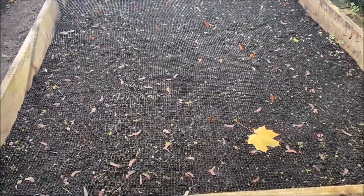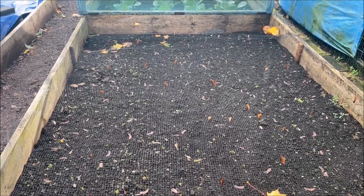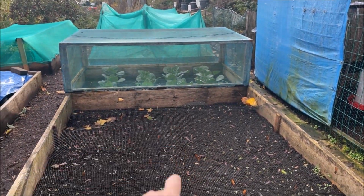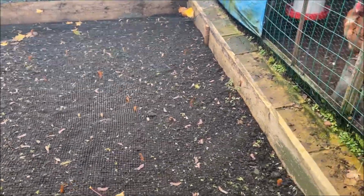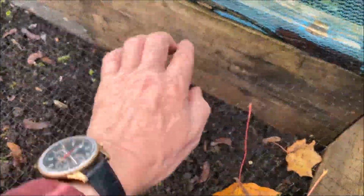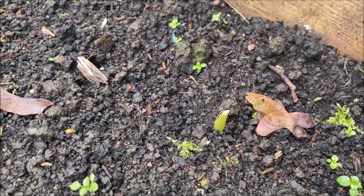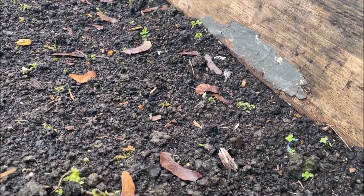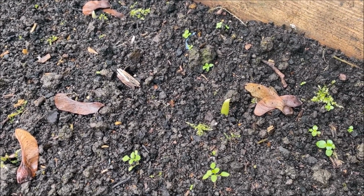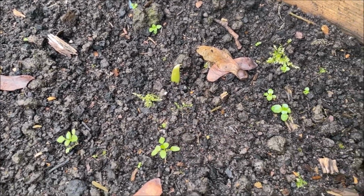I don't see anything happening here with the elephant garlic. Oh, I can see one, two, just starting to come up now. If you can see them there. There's one, and there's another one up that end. So, yep, that one, right there. So they're just starting now.